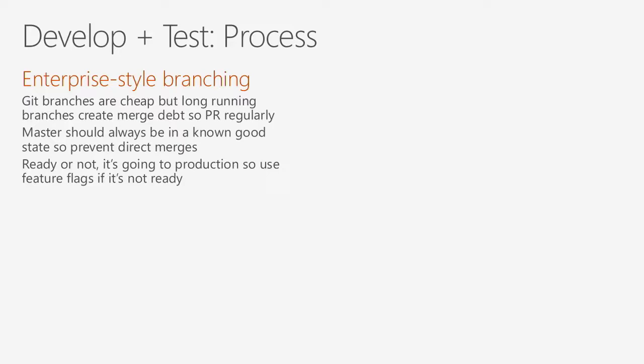Some of our teams will say, okay, I'm going to have a branch for the individual developer, and they're going to merge into a feature branch. And then once that feature is baked, that'll merge into a release branch. And then that release branch is going to merge into a UAT branch, and then finally into a production branch. That works for some teams, but that's a lot of merging. There's a lot of overhead.